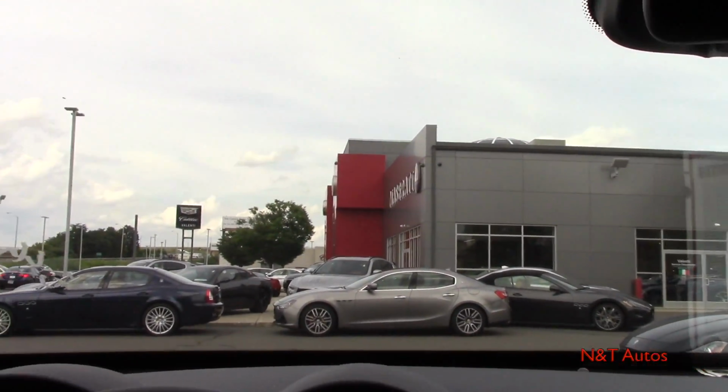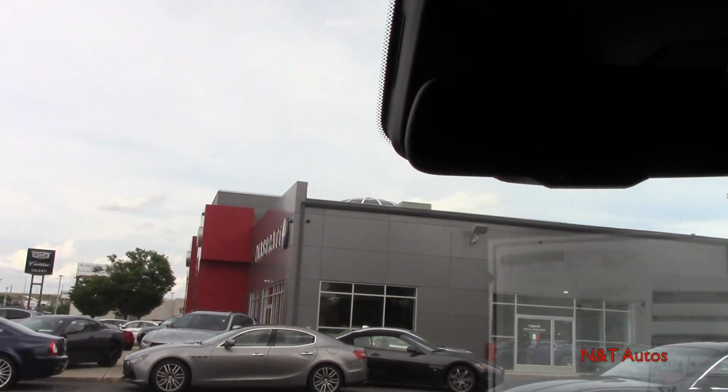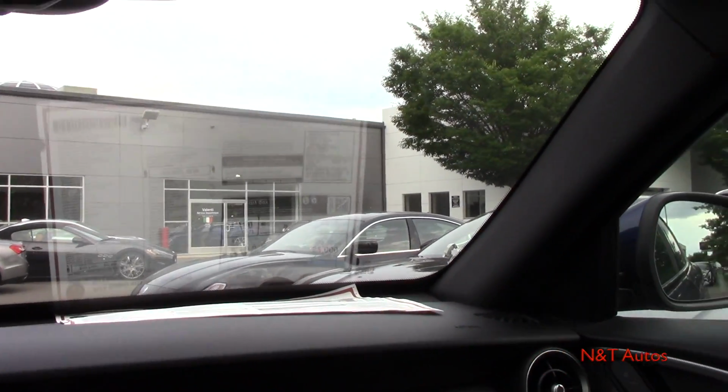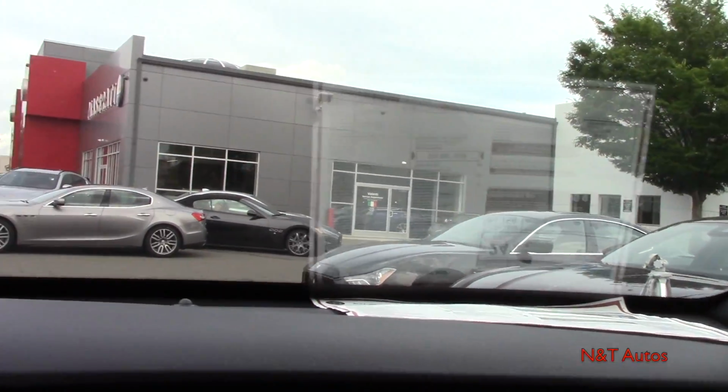Now just taking a look up here, I have tons of headroom. I'd say more than 6 inches. Also another thing I'd like to point out, the windshield is huge, so you have definitely an awesome visibility out there. You also have grab handles over here.